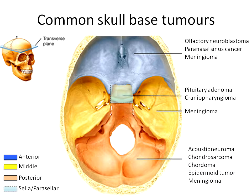Finally, in the posterior fossa, we see tumors related to the eighth cranial nerve, the acoustic neuromas. The other name for that is acoustic schwannoma. We see chondrosarcomas, chordomas, epidermoid tumors, and meningiomas. And as you can see, meningiomas can happen anywhere in the skull base.